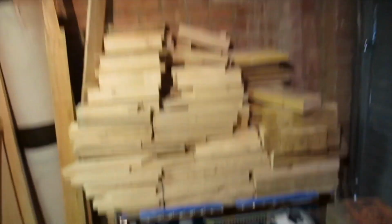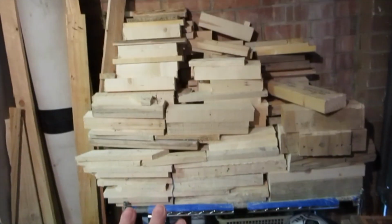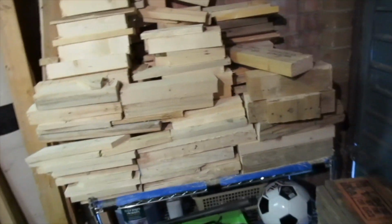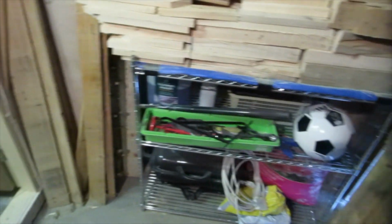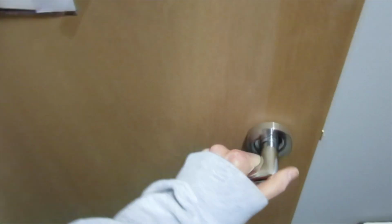So out here we've got lots of wood. I do need to chop this up. Got gardening stuff in there, lawnmowers and whatnot, kindling, and we've got all of our wood for the fire. This is just pallet wood. This is basically getting us through the winter on free heating. It's amazing. Barbecues and whatnot, and I can leave all of the cold in there.